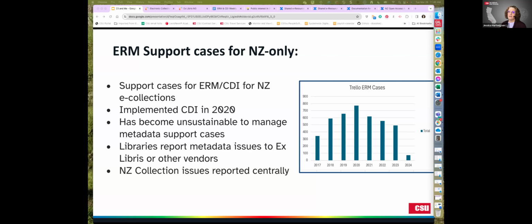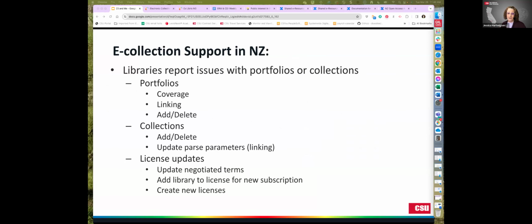What we've heard from the libraries that are now reporting their own issues is that it's definitely faster, and they see the life cycle of the case. They can see all the responses. That's great to hear. I'm glad that it's gotten a lot faster. So we've reimagined how we support and take care of these support cases. Now it allows me to actually support the collections in the NZ, so I can get to portfolio changes that need to be made, collection updates, and license updates, which really do need to be made.